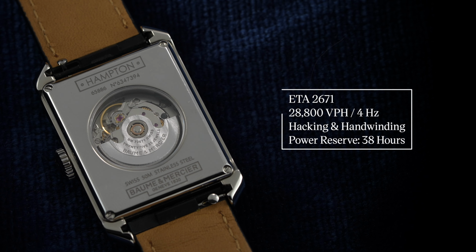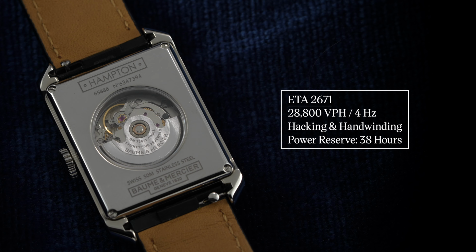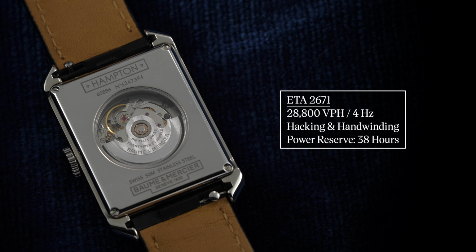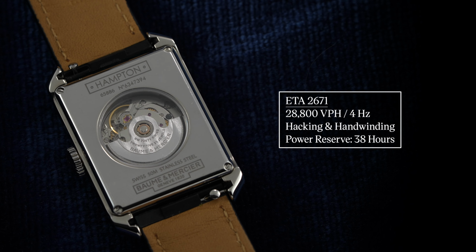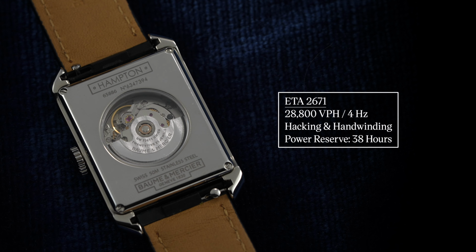As is the case with many ETA movements, the 2671 from ETA has a stellar reputation coming from the number one name in third-party calibers in Switzerland, with the movement operating at 4 Hz or 28,800 vibrations per hour, featuring hacking and hand winding. Hacking stops the seconds when you pull the crown to the farthest position. The movement features an Etachron regulator for fine-tuned adjustment and comes in with a 38-hour power reserve.